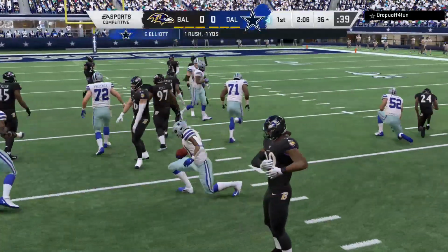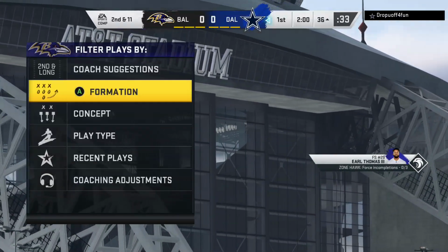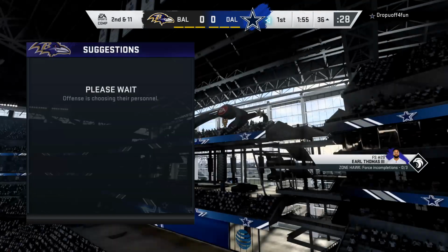And he is met quickly in the backfield. Down he goes, folded like a lawn chair. It'll be a loss of a yard, and it'll be 2nd and 11. 2nd and 11 at the 36-yard line.